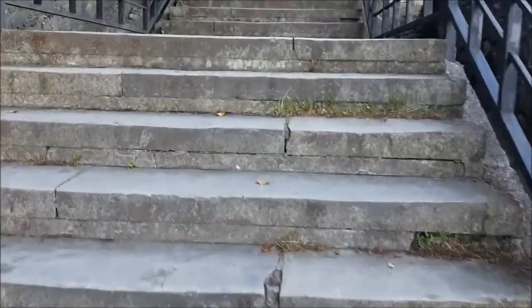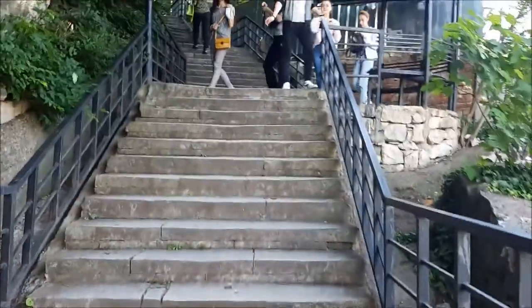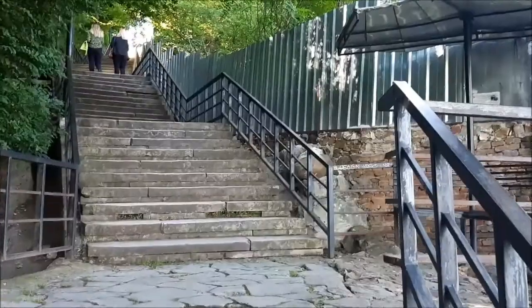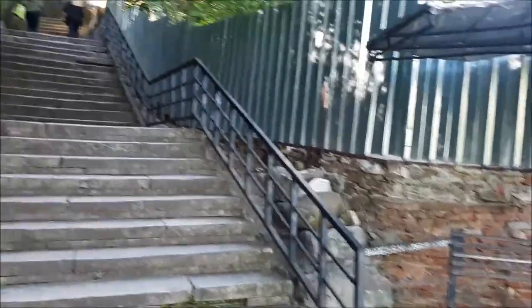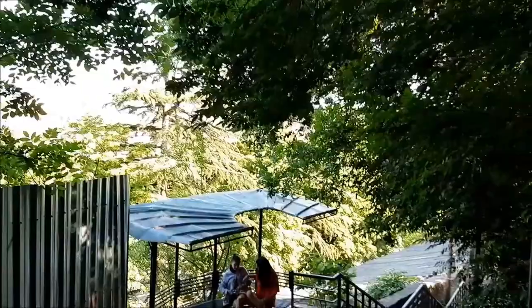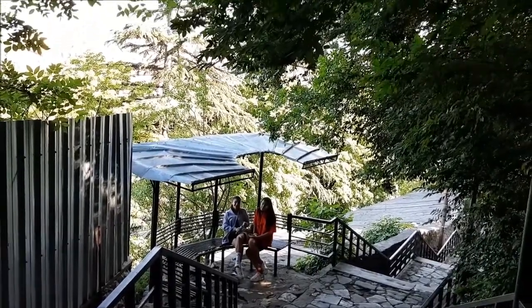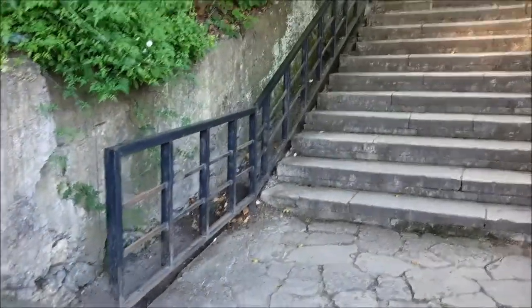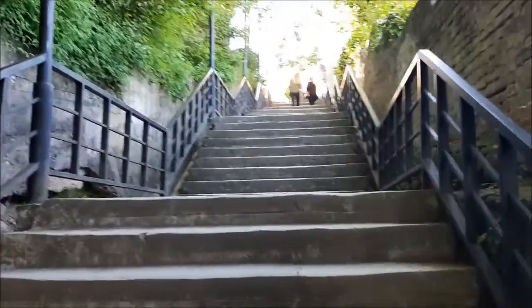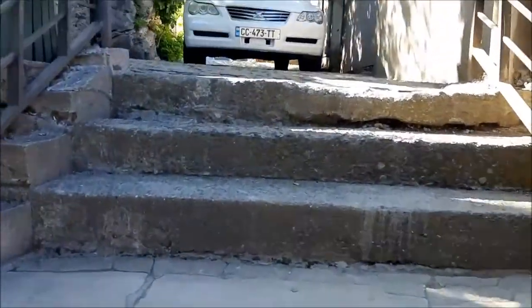There are so many stairs. I'm tired. You can sit there if you are tired. Okay, we keep moving. I'll get back to you when I reach the end of the stairs. Here we are.